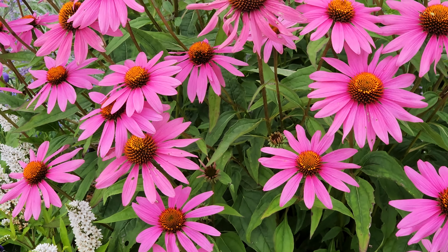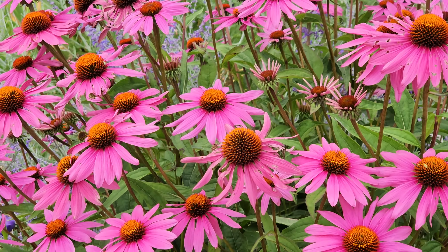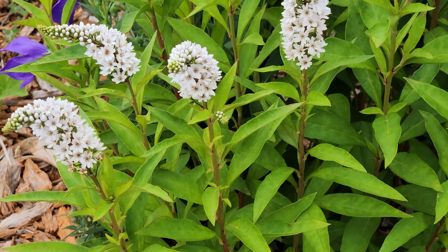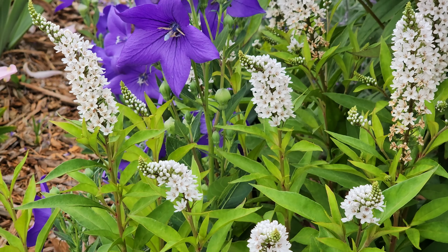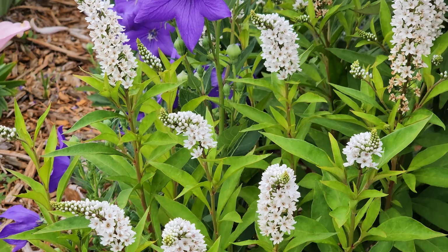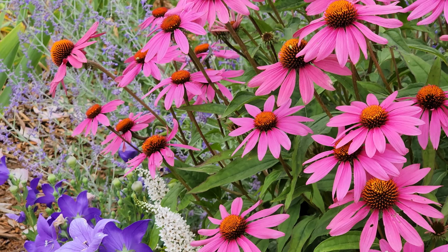Here's a regular old purple coneflower. It looks very stunning. Also very drought tolerant, deer and bunny resistant. It just looks gorgeous with these flowers together. This is loosestrife, which is somewhat invasive, at least it is for me. That's the white flower. And this is also drought tolerant, deer and bunny resistant. You can see the combination of flowers is just beautiful.